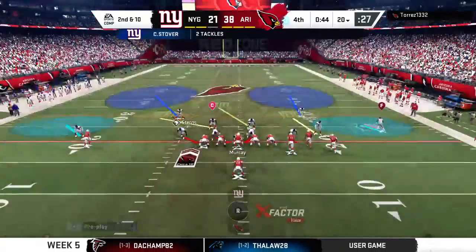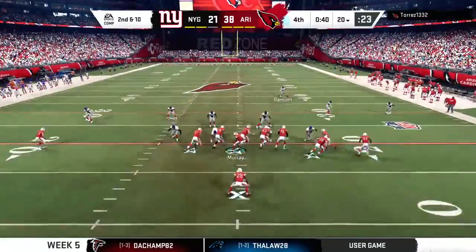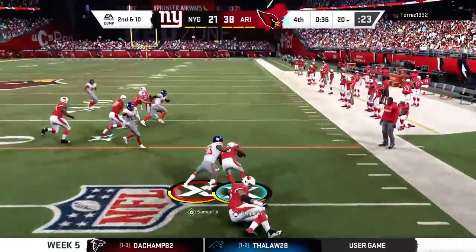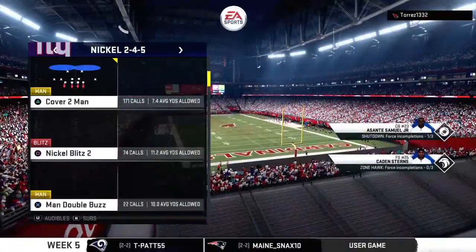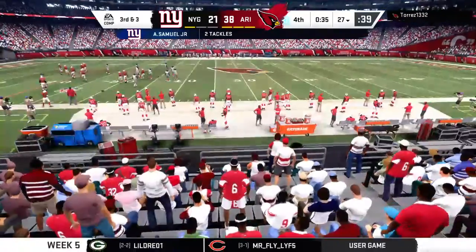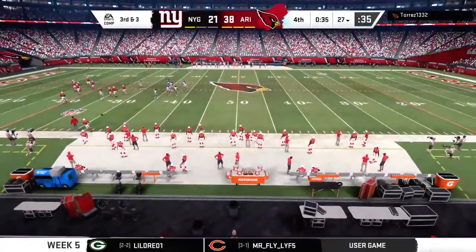No gain on the play there. Second down. They'll keep it on the ground. Benjamin. This will be a gain of about 8 to the 27-yard line. Now the Giants will use the second of their 3 timeouts, as the clock will stop with 35 seconds left to go.